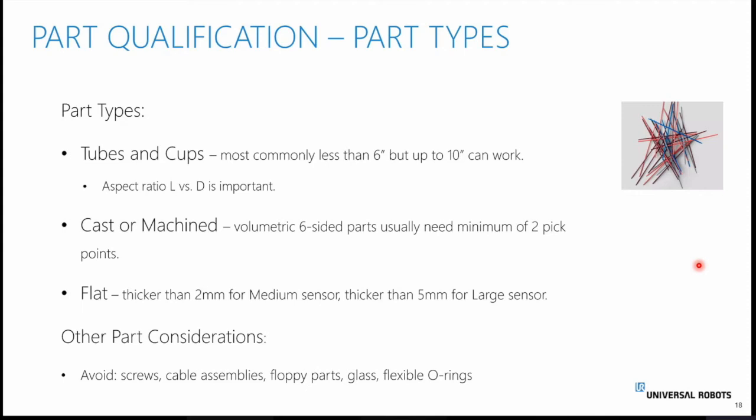There are 2 different sensors that these products come with in terms of size of parts that you can identify or distance away from the bin. So there is a medium sensor that is supposed to be mounted a little bit closer so it can see smaller parts, and the larger sensor about 5 millimeters in thickness for parts for that sensor.